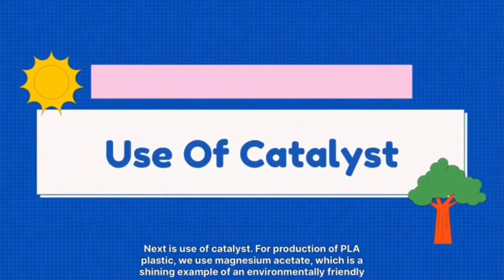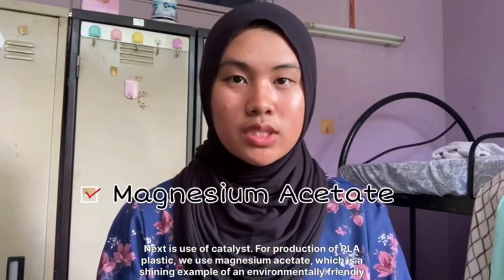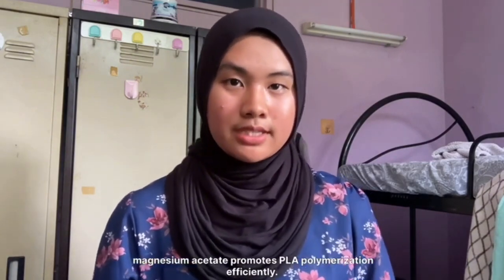Next is use of catalysts. For production of PLA plastic, we use magnesium acetate, which is a shining example of an environmentally friendly catalyst. Unlike conventional methods that use harsh reagents and extreme conditions, magnesium acetate promotes PLA polymerization efficiently. This aligns with green chemistry principles by reducing the environmental impact and enhancing the sustainability of polymer production.